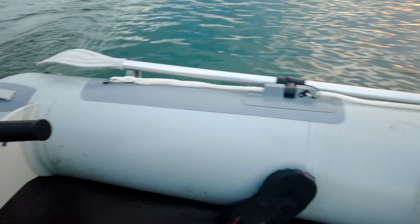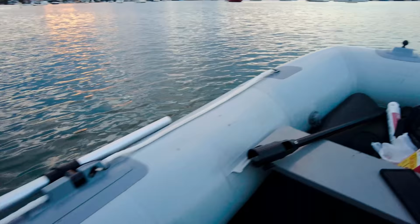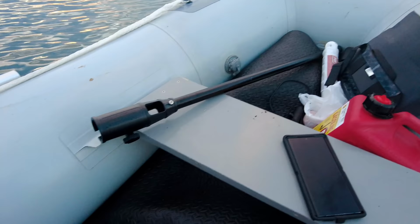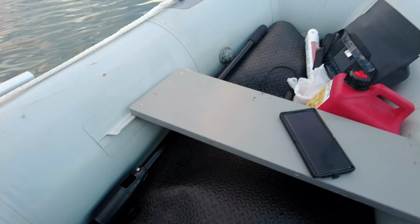Guys, I did bring a little bit of extra gas. If you missed the last video I did on the Miami River, I ran out of gas. So I got a little extension here too, if I wanted to. But I don't plan on using any of this stuff. I got an EPIRB and I got a handheld VHF radio.